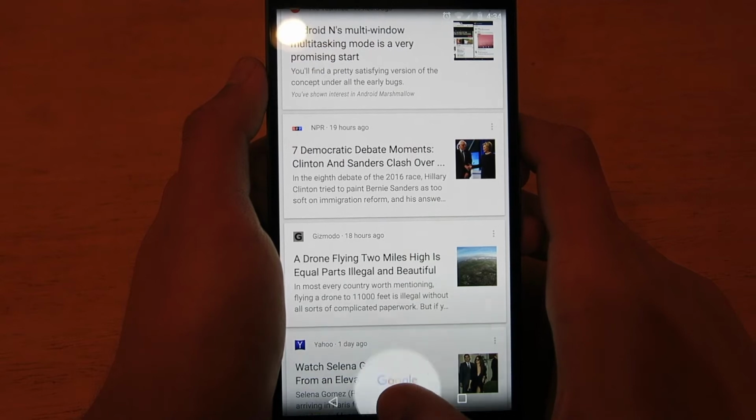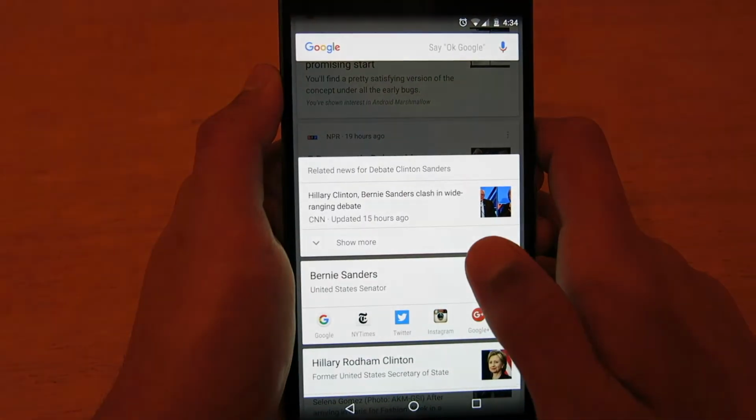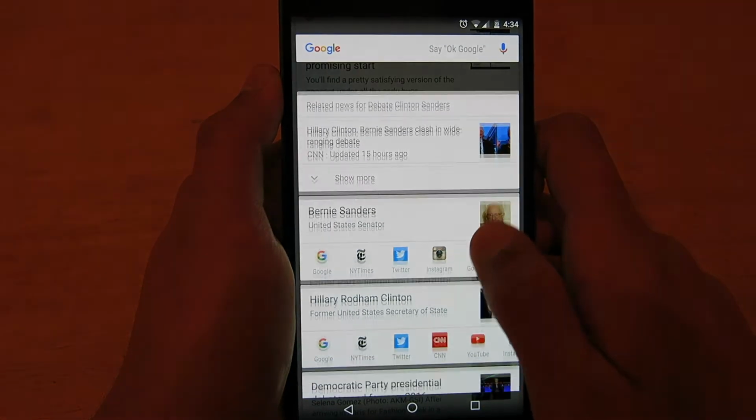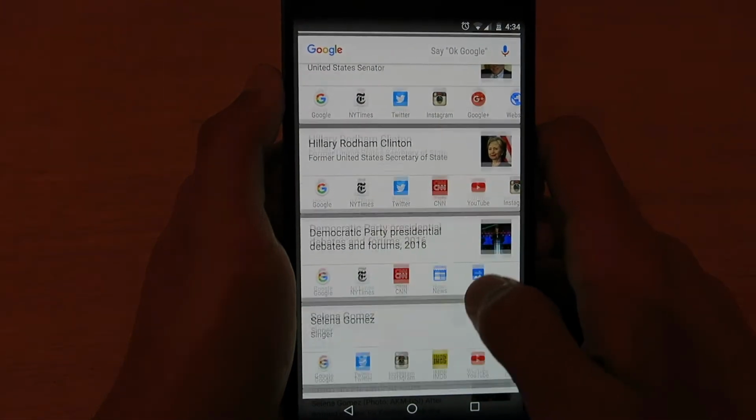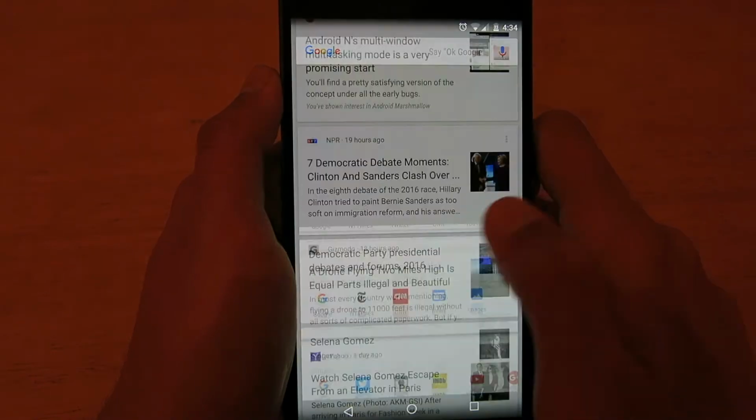Google Now on Tap is another feature that is basically a gimmick. This feature basically scans any screen on your phone when you hold down the home button. Then it finds keywords which it thinks you might want to know more about. I honestly never use this feature, but it's there if you want to use it.